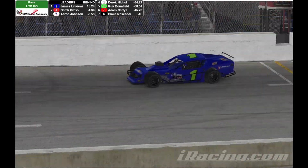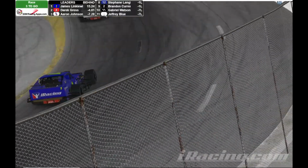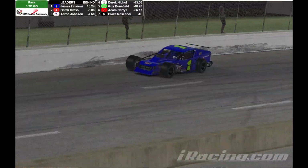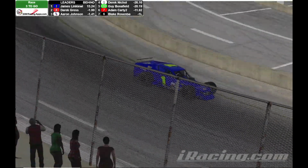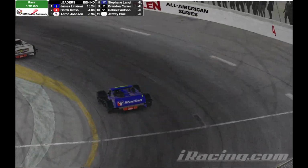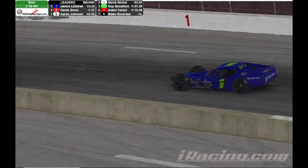Looked like that might have been the 8 of Jeffrey Blue. Couldn't tell for sure who that was. No, that's the Dirt Vision car. That is Jeffrey Blue, the 8. So Jeffrey Blue 7 laps down. The leader closing in. 3 laps to go. Linkowitz with the lead. Now 2 to go.